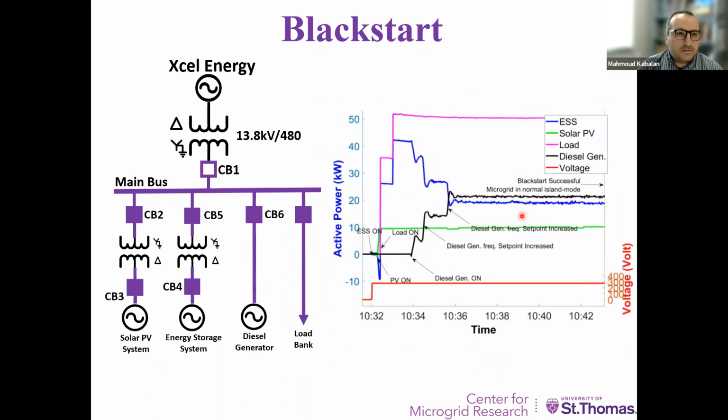So again, summary, the microgrid was completely dead. We were able to achieve black start in about 3 to 4 minutes, just to make sure that things are starting as they're supposed to, and we get to normal island mode.